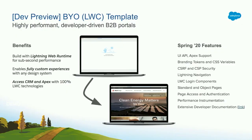So let's look at the Lightning Web Runtime, the LWR template. Now with Lightning Web Runtime, you can actually build experiences that are fast as well as performant. So what that means is that all of your custom experiences can be built with any design system. You're not forced to use SLDS only. And you can access CRM and Apex with all of our LWC technologies. With Spring 20, we're supporting APIs, we're supporting branding token, CSS, as well as some of our login and authentication components. So this is your way to really achieve that sub-second performance and make your community performant.